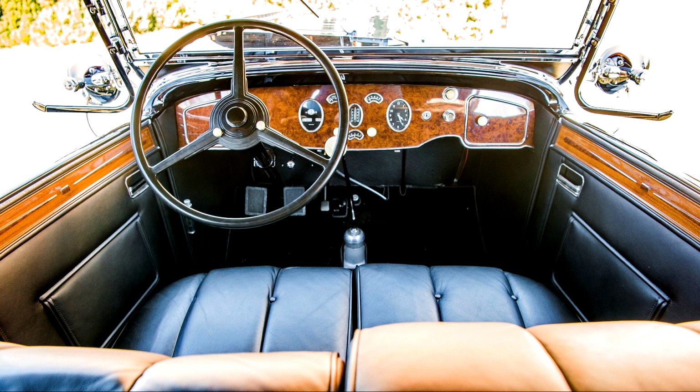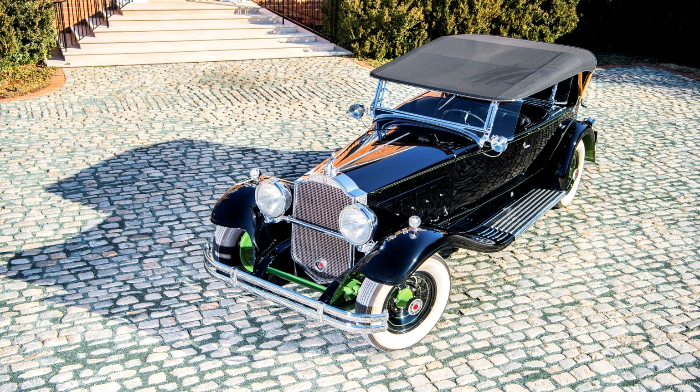Although it is justifiably eligible to continue on the show circuit, it is equally prepared to be enjoyed as Packard intended, traveling the open roads of America. Packards are icons of the collector car hobby, and any Packard dual cowl Phaeton is a beautiful and highly desirable automobile. Rarely have we had the pleasure of offering an example that combines the outstanding provenance with the superb condition that is offered by Mr. Hinz-Peter's wonderful Packard.